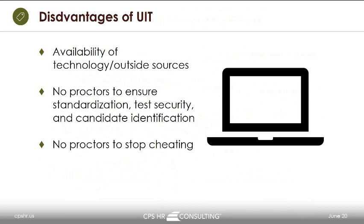Disadvantages. Well, there are some very real, I think, very large disadvantages of unproctored internet testing. The first, availability of technology outside sources. So I mean, you do have to have, we talked about this already, that usually you might use a vendor or you might do internal, but you need to have that IT component. And it's critical because especially if you're doing a multiple choice test and it's unproctored, if it goes down while somebody's in the middle of taking the test, what do you do? If it goes down, you've got to have things in place because when your technology fails, you need to know what to do, who to call, or what's going to happen. So that's a disadvantage because technology is great until it's not. And you have to have a response.